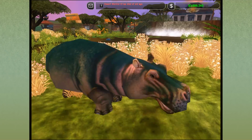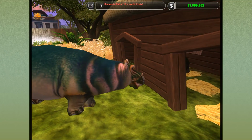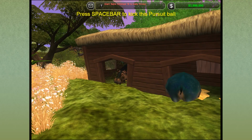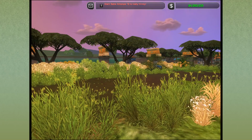All right, we'll replenish some of your grass. And we have a hippo. Hello, my dear. And I think she's coming inside. Is there a hippo in there? There's literally a hippo in there. I don't know if I've ever seen him in a barn before, so that's kind of exciting. Awesome. Hi, Bulby. All right.